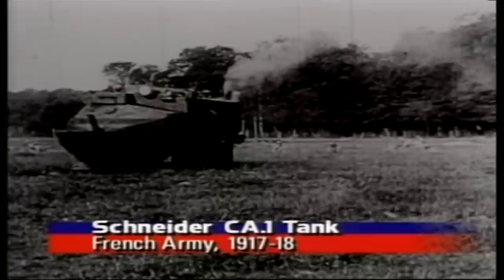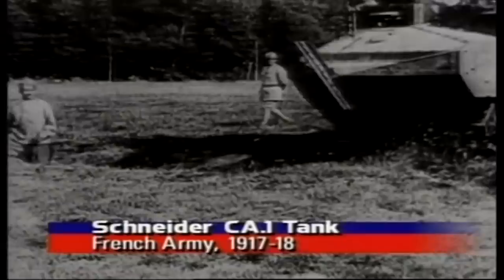The first French tanks, the Schneiders, entered combat several months after the first British tanks. By the time of the 1917 battle on the Chemin des Dames, the German artillery was ready for them. The results of the first French tank attacks were tragic.